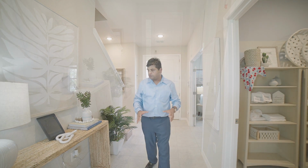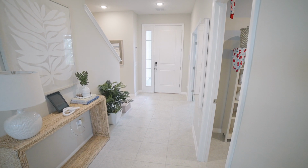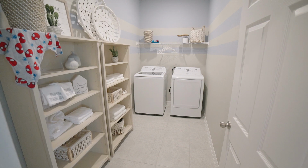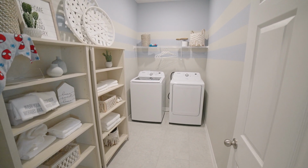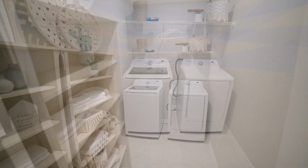But as I walk in, you have this nice little foyer area, so the house doesn't really start yet. You have a little walkway, and then over here you have your laundry room. And look at the size of this laundry room. It's pretty deep. You have a good amount of space right there.